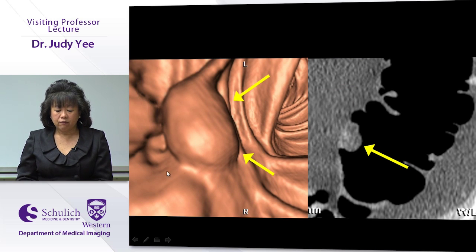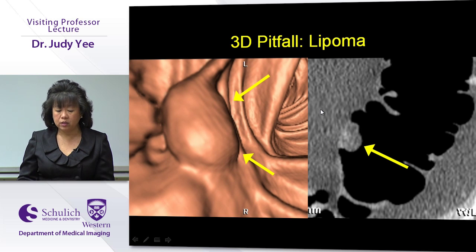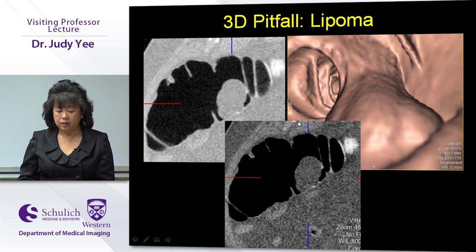Now, here is a very nice looking polypoid mass lesion, right? When you look at it though on the 2D view, what do you note? The density is exactly the same as the pericolonic fat. So this is just a lipoma, nothing to worry about. And look at this, it's quite scary looking, isn't it? But you look here, then on the soft tissue window, again, just a fatty lesion, all right?